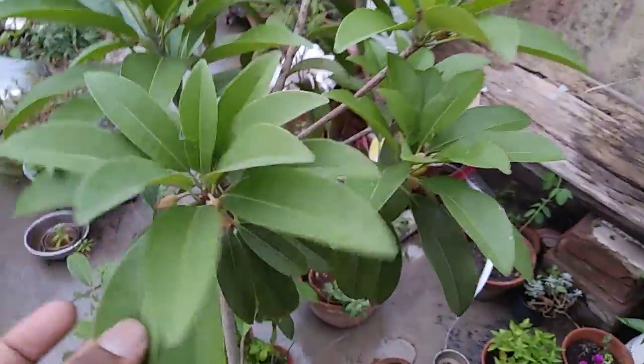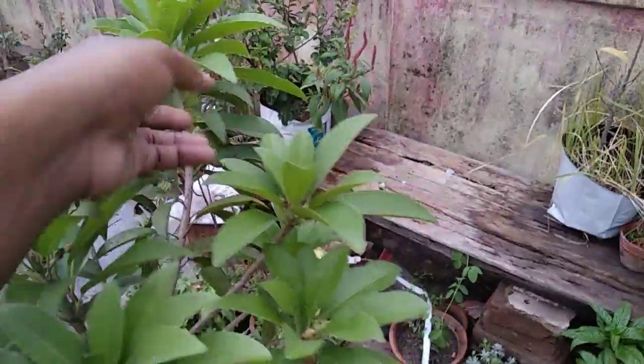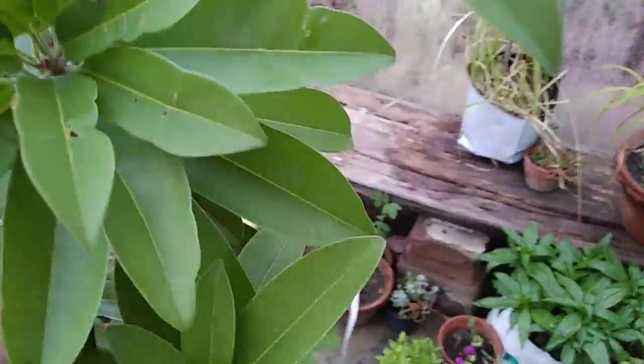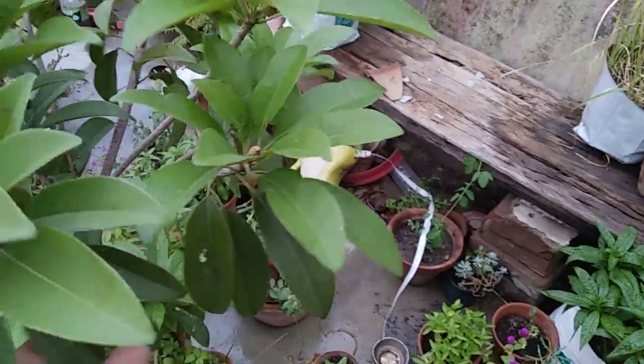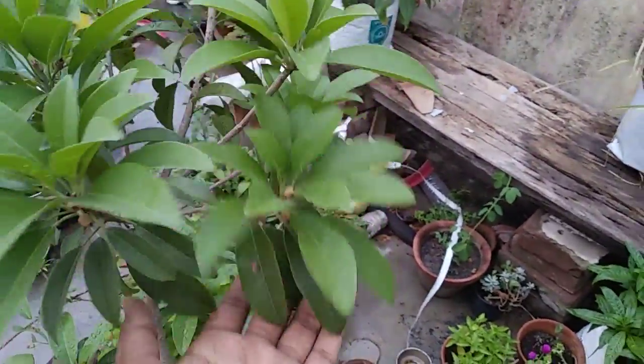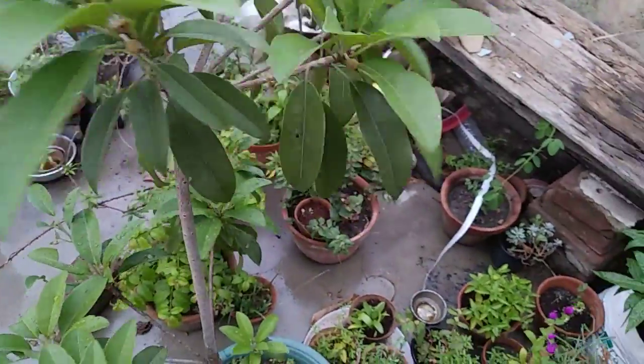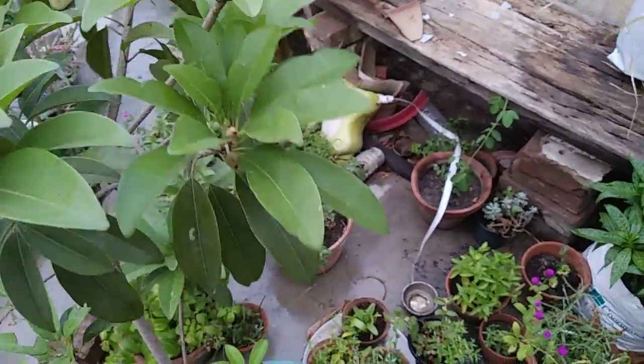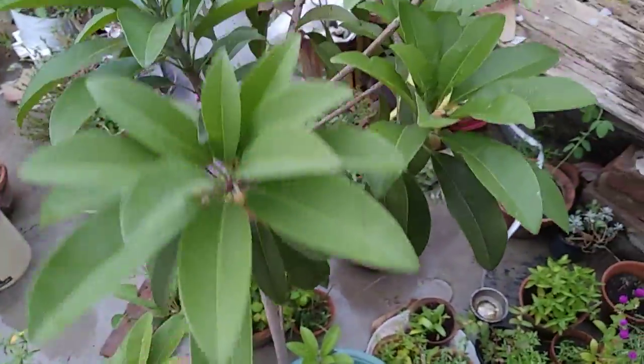This is plant number 7. This is also a fruiting plant. I don't know what it's called in English. I think you can see the fruit and identify the plant. In Bengali we say shobeda. In Hindi it is known as Chiku. So I don't know what it is called in other places. It is also a very easy to grow and maintain plant.